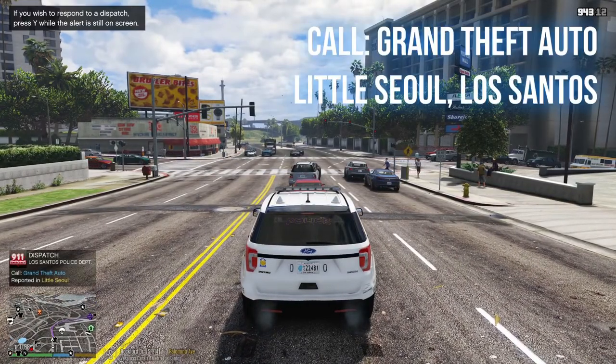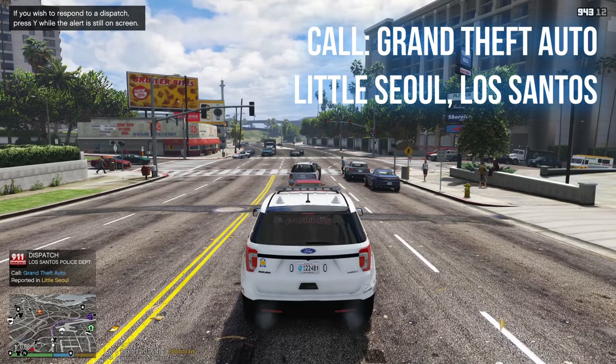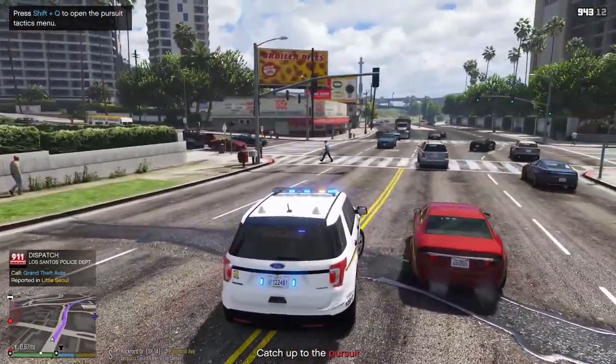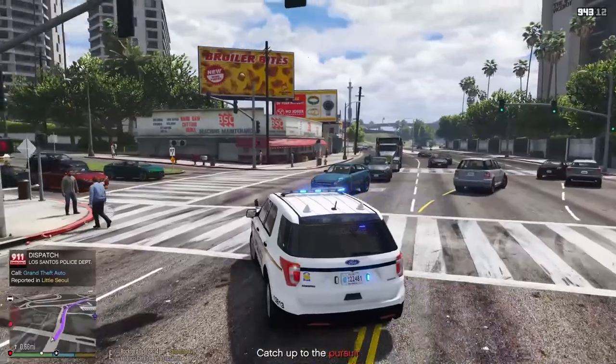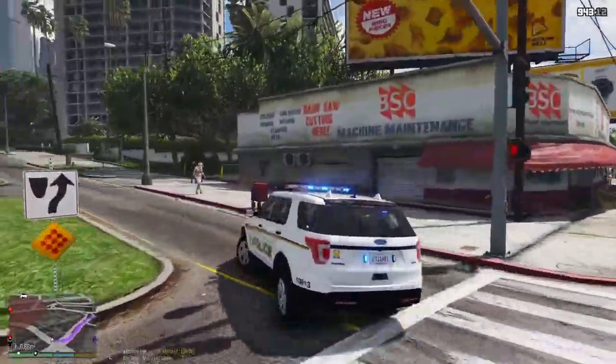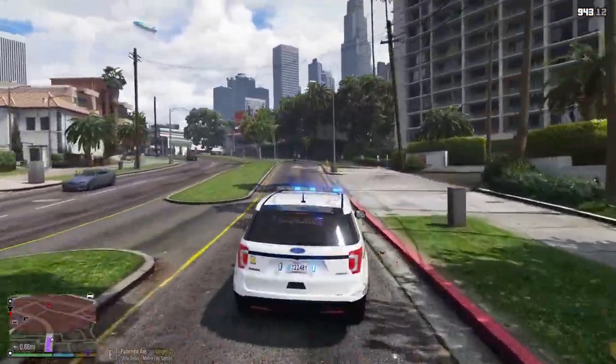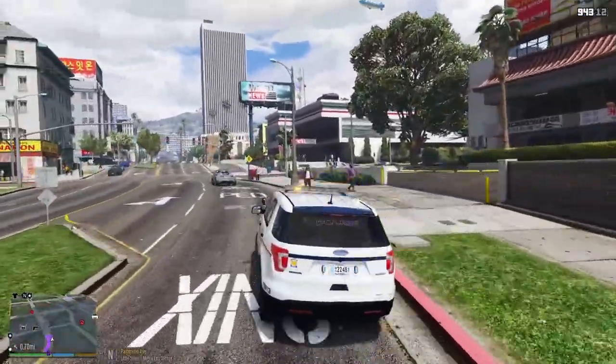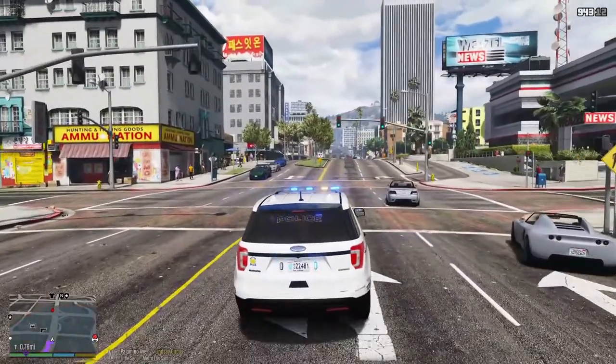But citizens report a grand theft auto on Calais Avenue. Alright, dispatch, show me responding to that code 3. Alright, we'll go ahead and respond to this grand theft auto on Calais Avenue, which is not too far from us. Is the vehicle coming our way? No. Alright, we're gonna go ahead and join our pursuit. If it's too heavy, we'll go ahead and request the air unit.